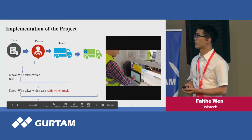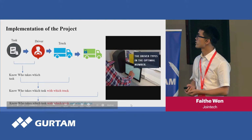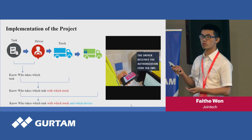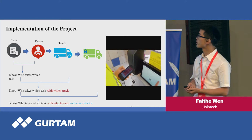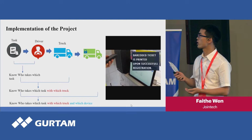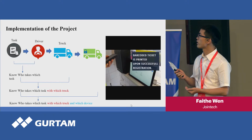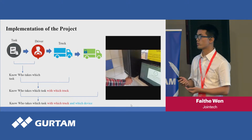Taken from Carrefour. As you can see, there is a shipping task, and the shipping task is sent to a driver. Then the driver confirms which truck he will use. And finally, he will use a specific device with our lock.